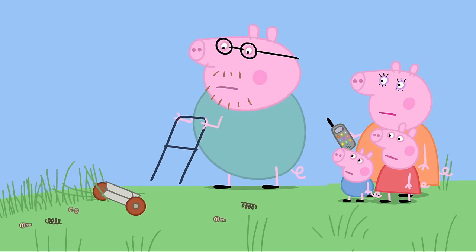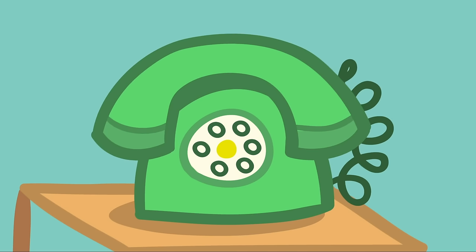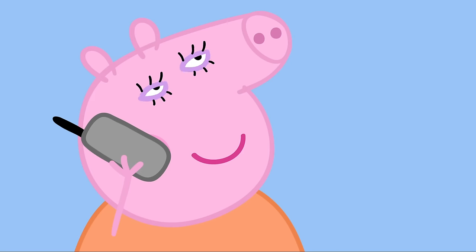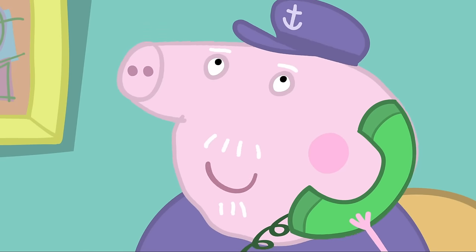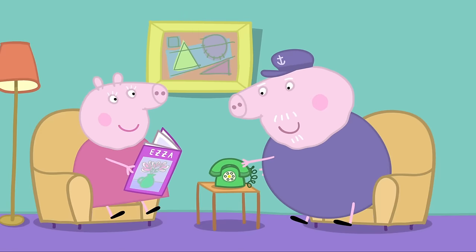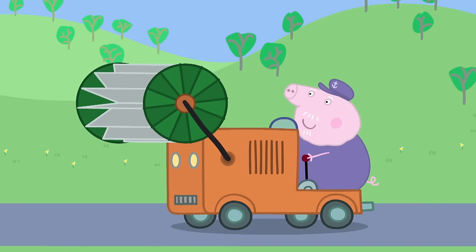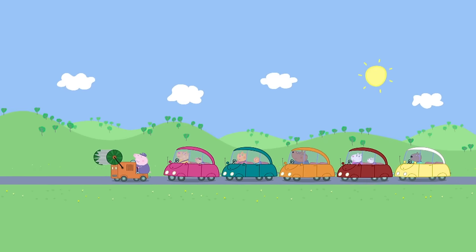Oh, I know. Let's phone Grandpa. Hello, Grandpa Pig speaking. Hello, Grandpa Pig. Could you help us cut some very long grass? Oh, ha ha. Certainly. I'll be over right away. Bye. I think this is a job for Betsy. Grandpa Pig is driving his motor mower over to Peppa's house.